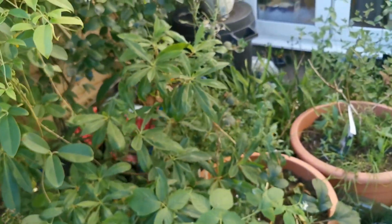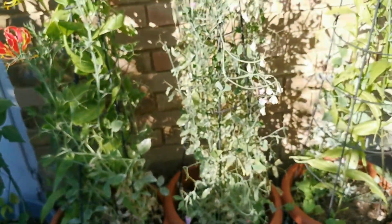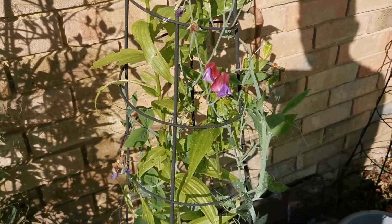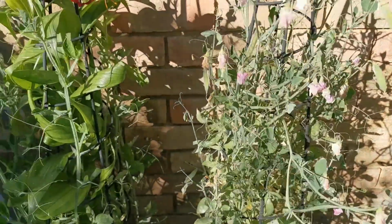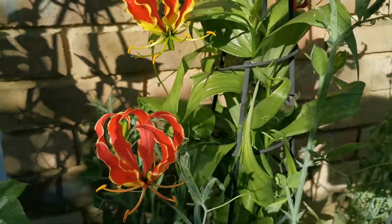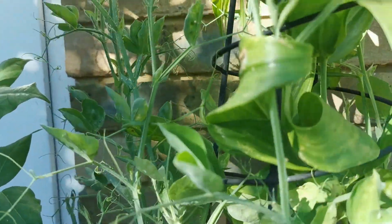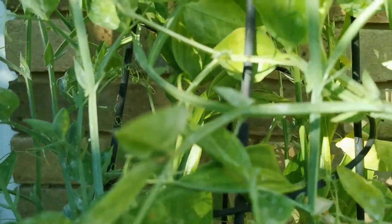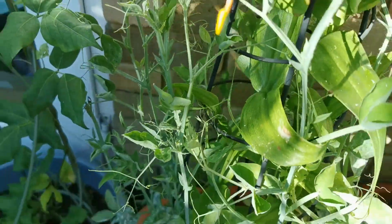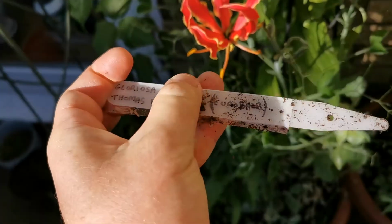And continuing the tour, I have in bloom finally not only the sweet peas that I planted in my glory lily spots, but finally the beautiful glory lilies. This is a plant that is called, let me see the label. Yes, this is the Gloriosa 'Thomas de Bruin'.